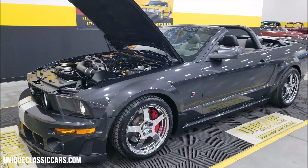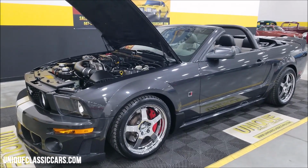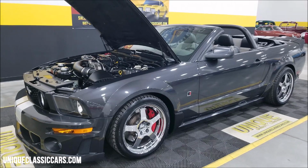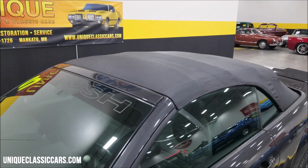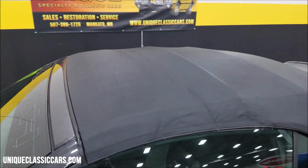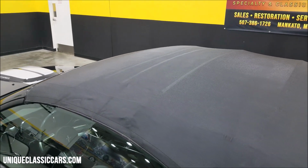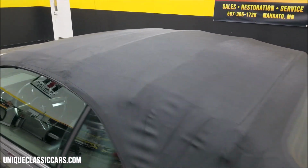Now, let me pause this a second. I want to run up the top. I'm going to shut the hood and run that top up so we can check out the convertible top. Here we got the top up. Again, black vinyl. This one is in nice shape. I don't think it spent a lot of time up or in the sun. It does not show much wear at all.